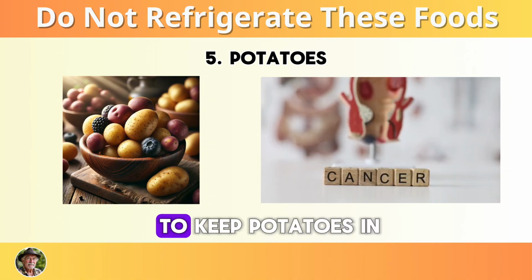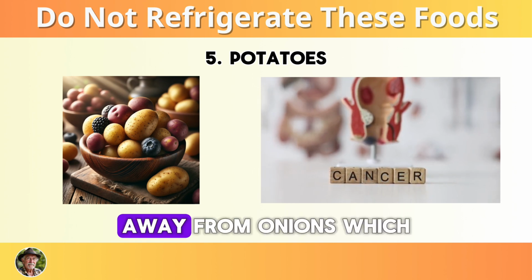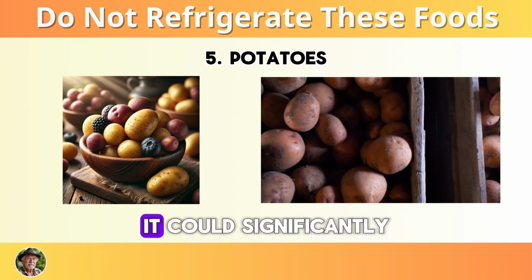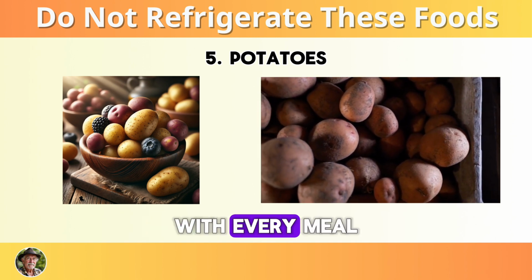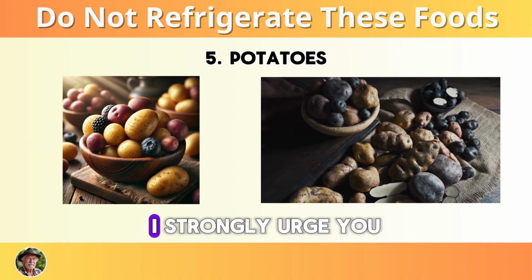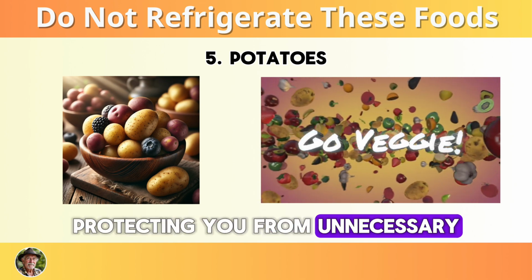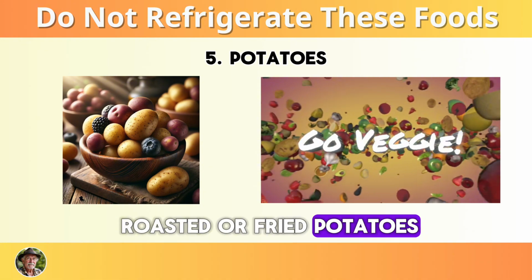The right way is to keep potatoes in a paper bag in a cool, dark place like a pantry, away from onions, which can accelerate sprouting. This simple change doesn't just improve flavor. It could significantly reduce your exposure to a known carcinogen with every meal. If you currently have potatoes in your refrigerator, I strongly urge you to remove them immediately. This one small change could be protecting you from unnecessary cancer risk, especially if you enjoy roasted or fried potatoes regularly.